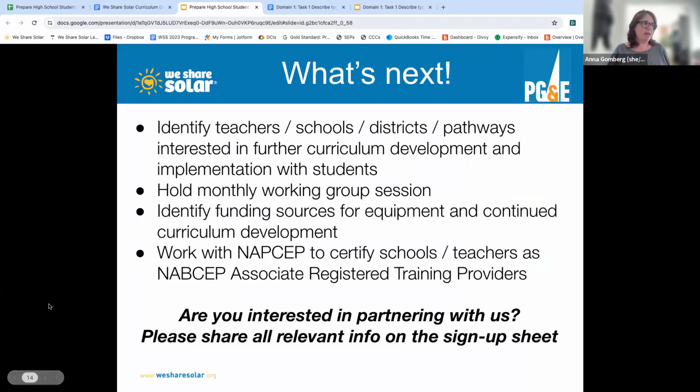So the next step for us is we're trying to see whether our teachers, ideally we're looking at a pathway and district level, because we know that teachers are amazing and work very hard, but having more of a structural support would probably help this work go further. So any people who are interested in further curriculum development and implementation with students. We have had 1 meeting since the conference to reconnect with the teachers that were there. And we're looking to see if that's something we should continue.